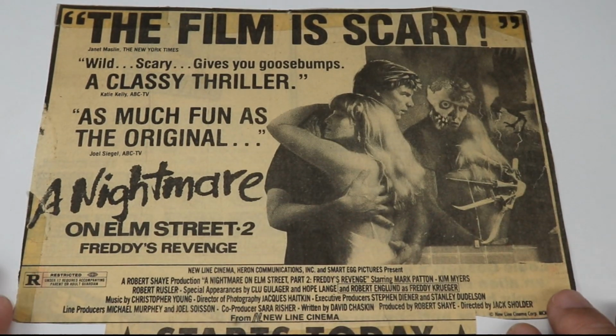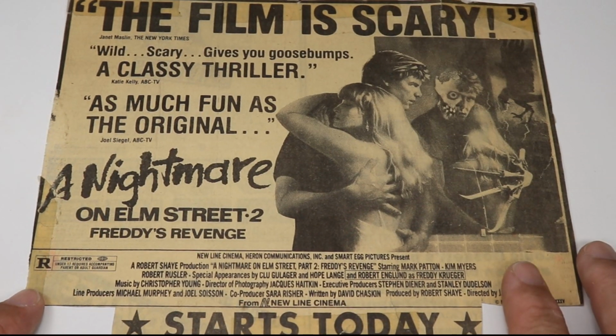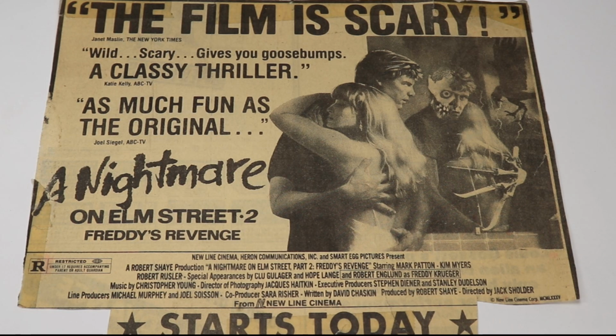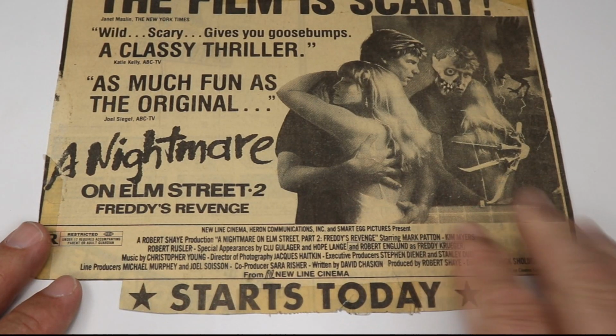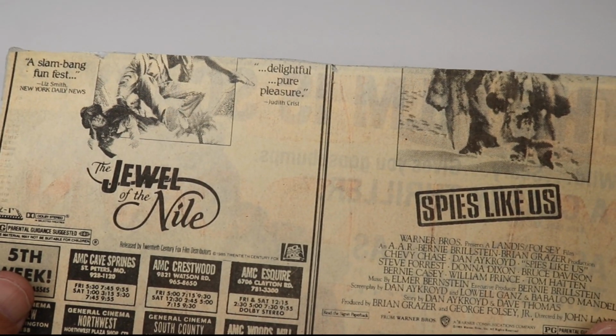This is an old one. And I used to have this thing taped up as well, as you can see some of the tape. The Nightmare on Elm Street Part 2, the original ad that was in the paper, Freddy's Revenge, starts today. Some of the things on the back of these: Jewel of the Nile and Spies Like Us was also out at the same time.